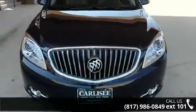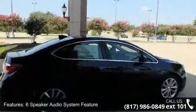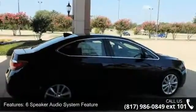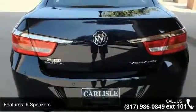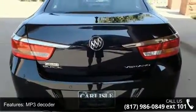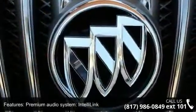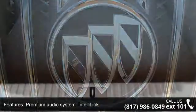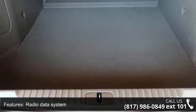Some of the top features included with this vehicle are 6-speaker audio system feature, 6 speakers, MP3 decoder, premium audio system, IntelliLink, radio data system, Sirius XM satellite radio, air conditioning, automatic temperature control, rear window defroster and driver 6-way power seat adjuster. If you are looking for a new car, this might be the one.